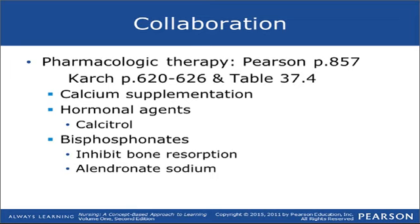Side effects are hypercalcemia, so you're going to monitor your calcium levels. It can cause renal toxicity, so you're monitoring your creatinine level. It's contraindicated if they have a history of ventricular fibrillation, metastatic bone cancer, renal calculi, stones, or of course hypercalcemia. Major side effects are drowsiness, weakness, fatigue, headache, nausea, vomiting.